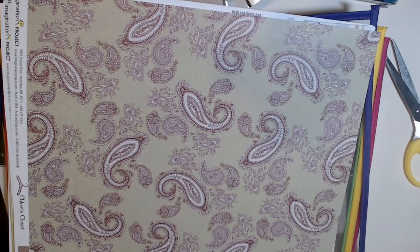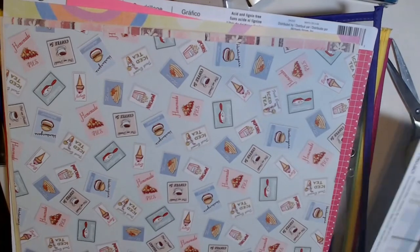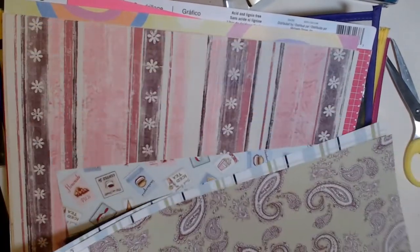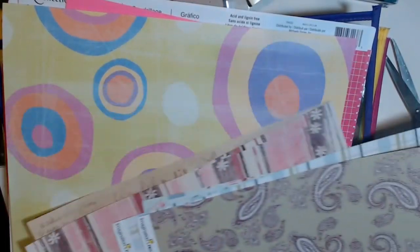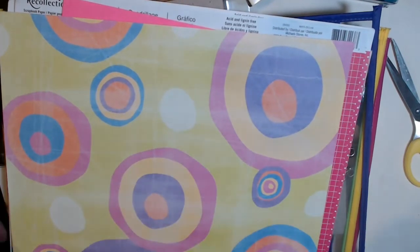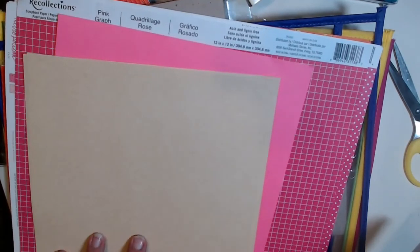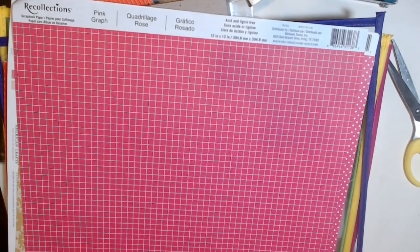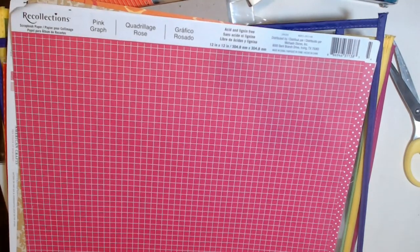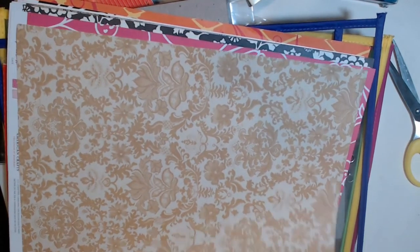What did we get? Well, we got some cardstock. Oh, that's cool. Look at that. I like that. That's nifty. A couple sheets of this. Some of this. Some of this. And that's parchment. And that's, whoa. That gave me a headache. And then we got some graph paper and some pink polka dots and some pink and white chevrons, and those are all from Recollections.